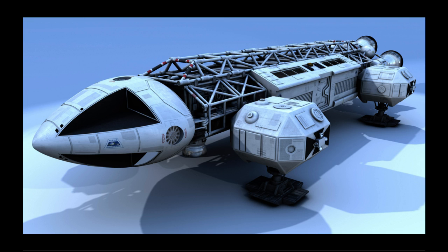I think Space 1999, wasn't that a Gerry Anderson joint? He did UFO and he did Thunderbirds. Do you have one of the Thunderbirds ships? I do not. Did they ever go into space? Hell yeah, they went into space. It was the Thunderbirds, man. They went anywhere they damn well pleased.